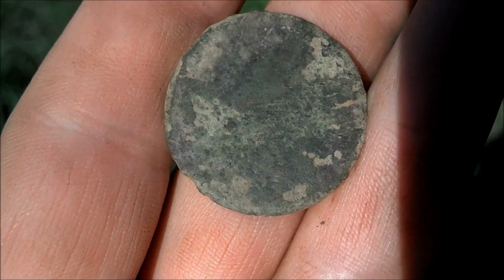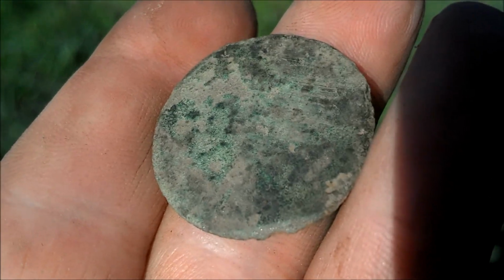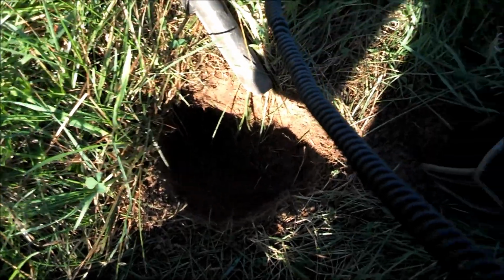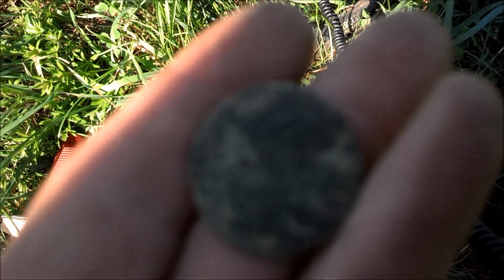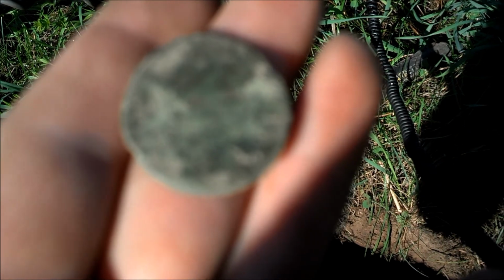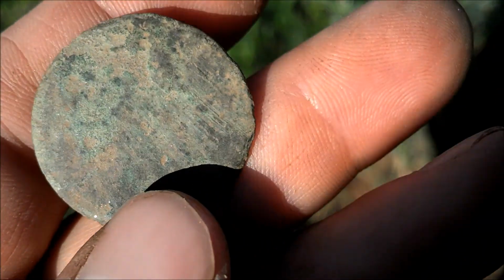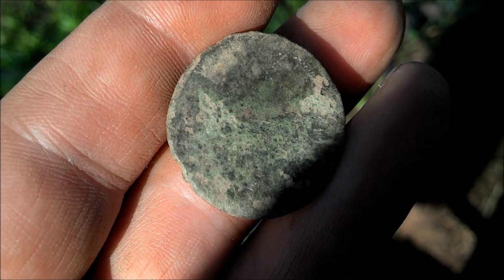Alright guys, I just found some kind of large copper here, but it has no detail on it. It's completely worn, completely smooth. I don't know if I'm going to be able to get anything off of this. Found it right there in that hole. But yeah, we've found 1600s, 1700s coppers out of here, so it could be anything. It doesn't appear to be a large cent of any kind. It's either Colonial copper or British, I believe. Alright guys, we'll be back.